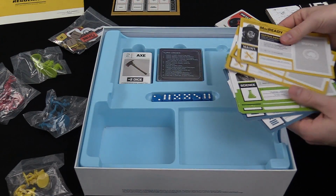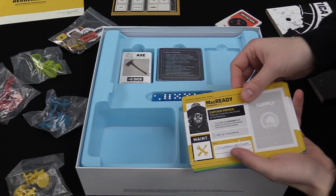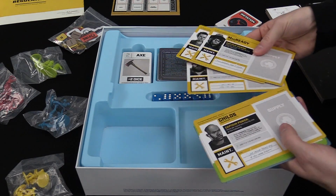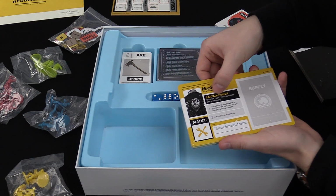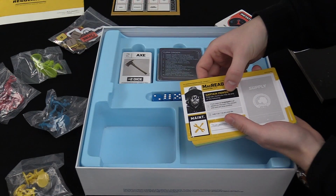There's maintenance, scientist, and ops. These are all characters from the 1982 movie, like McCready, that was Kurt Russell. We have Palmer, Clark, Childs, of course, all these characters, and they also have different abilities. So your captain power, and these are powers, if you're the captain, once per round, you may do one of the following.